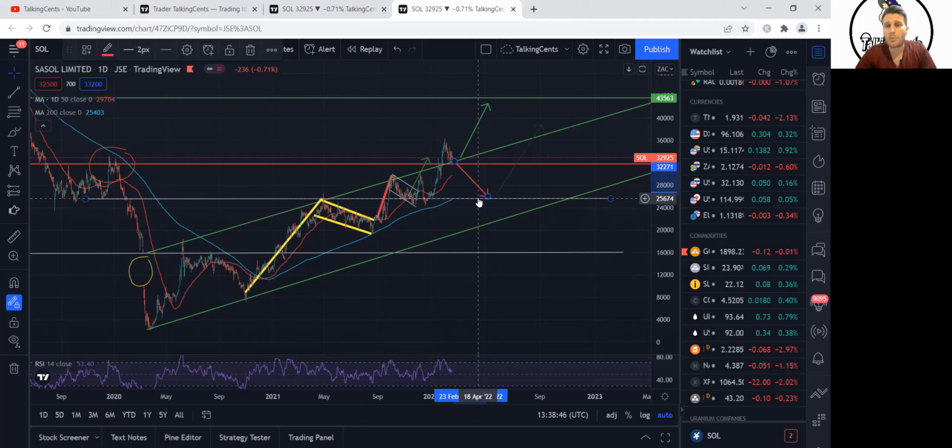So that would be my exit level at about 250. From current levels, from 329 to 250, that would be my exit. That's about a 24% loss.